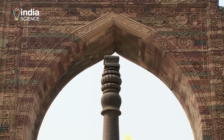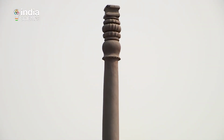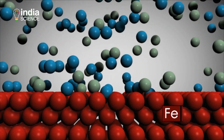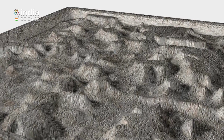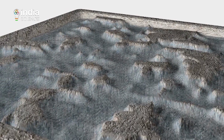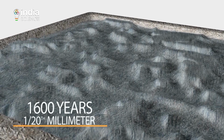The most interesting theory believes that the lack of rusting is because of the properties of the iron, which is believed to have a high level of phosphorus. Scientists have also discovered that a thin layer of misawite, a compound of iron, oxygen and hydrogen, forms a protective film over this pillar. The protective film took form within 3 years after erection of the pillar and has been growing ever so slowly since then. After 1,600 years, the film has grown just 1/20th of a millimeter thick.